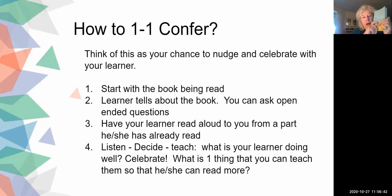The other part I would have is I would say to the kiddos, well, you're up to chapter 4. Can you pick a page or two before that to read to me, maybe one of your special parts? And my kids know that we always do that when we one-to-one confer. So they usually come up with a bookmark in place and say, I've got my place all picked out. And then they read. Now, this isn't a cold read. This is letting them read something that they've already read to themselves.